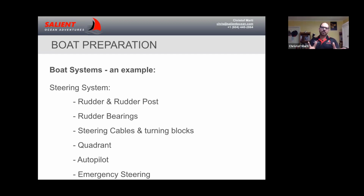So I use this system extensively, because it's an important system that often doesn't get the attention it should get, while we're spending more time on the entertainment system and on the color of the interior finishing. And because it shows what I mean by talking about systems rather than just pointing at the rudder and pointing at the rig as such.